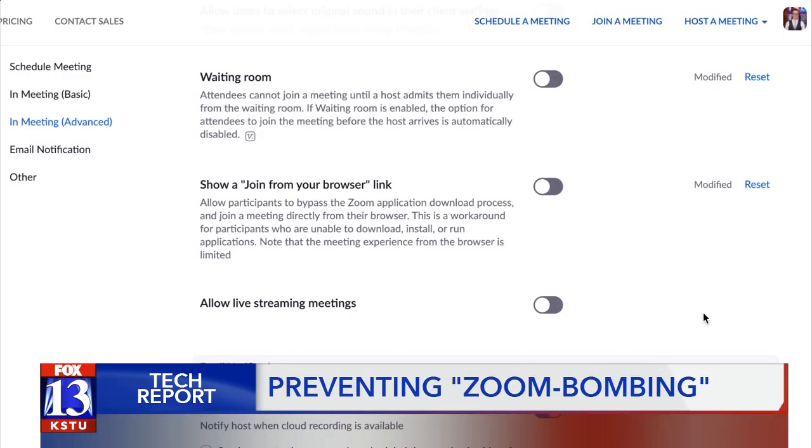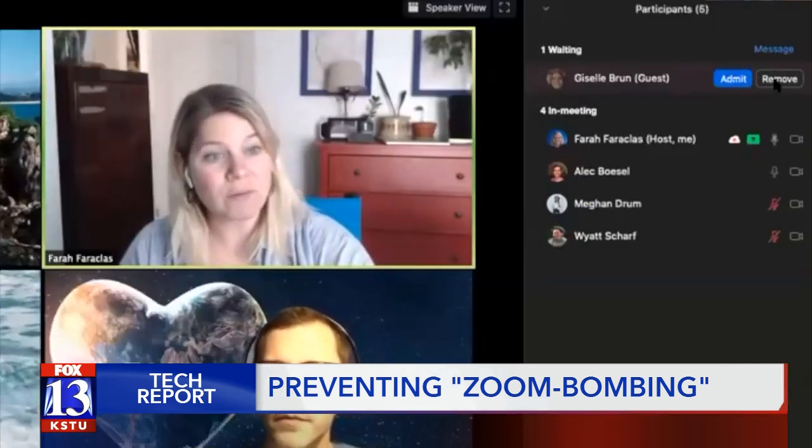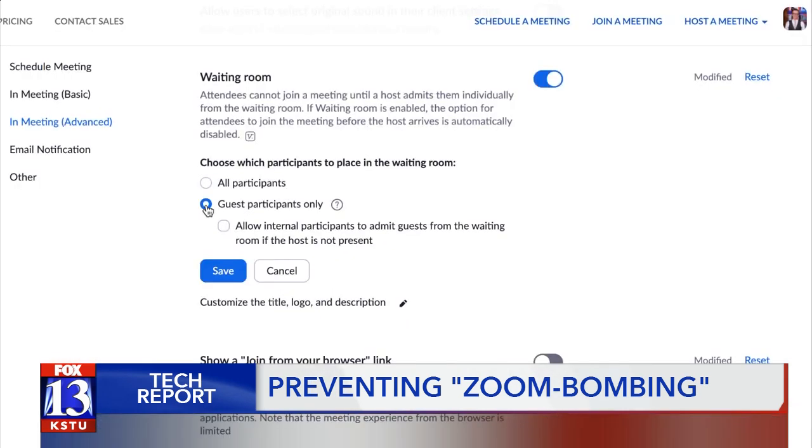The first thing Zoom staff recommend is using the waiting room feature. The default that Zoom will apply will say all participants. This will enforce every single person to hit the waiting room before the meeting commences. Anyone in the waiting room has to be approved by the host. You can also adjust this for guests only so that people who are signed in with their organization email can jump on the call and bypass the waiting room.